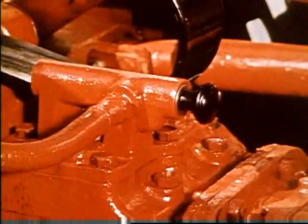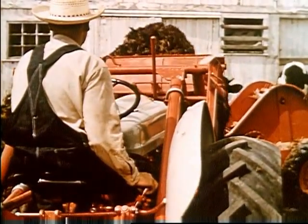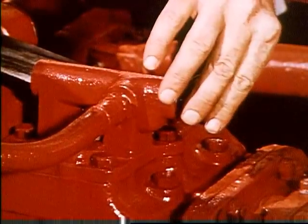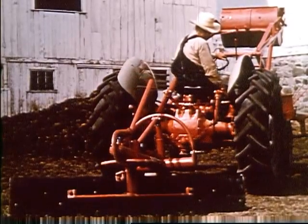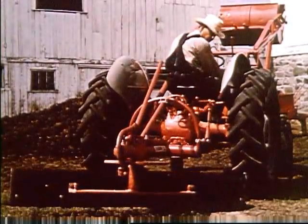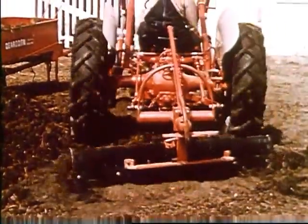A simple flick of the Selectrol knob within easy reach instantly directs the hydraulic power to the loader. And the loader action is controlled with the regular hydraulic touch control lever. When the Selectrol is moved back, hydraulic power is instantly directed to the rear tool. And the rear tool is controlled by the regular hydraulic touch control lever. Selectrol's two-way operation doubles the usefulness of the new Ford tractor when using front-mounted loaders and other tools.